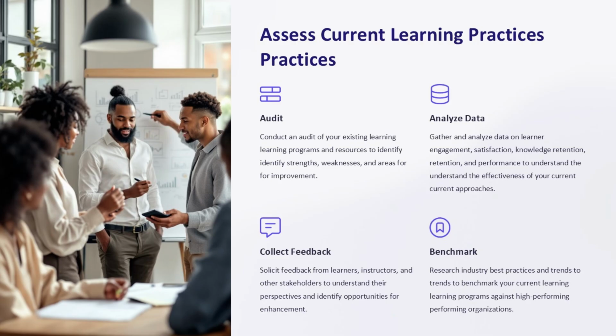By following this comprehensive assessment process, we'll gain a deep understanding of our current state and be well-positioned to develop an impactful learning strategy going forward.